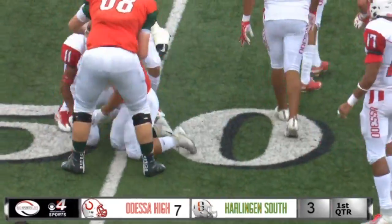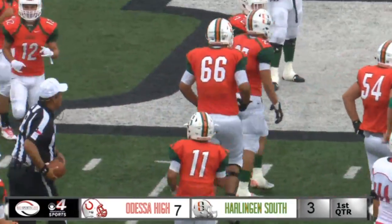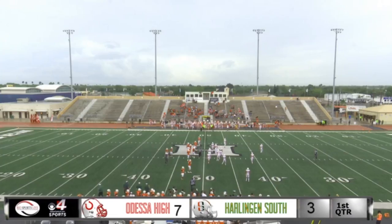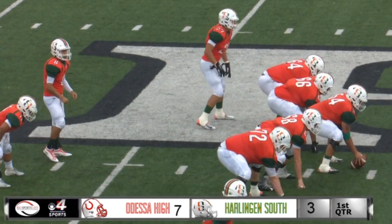Great pickup there for Quiroz. He's going to gain about 8 yards on that one. It'll be a first down Hawks. He did a good job following his blockers, running through the hole between the tackle and the tight end. He comes in, and then eventually he doesn't really get hit until he gets to the first down marker.